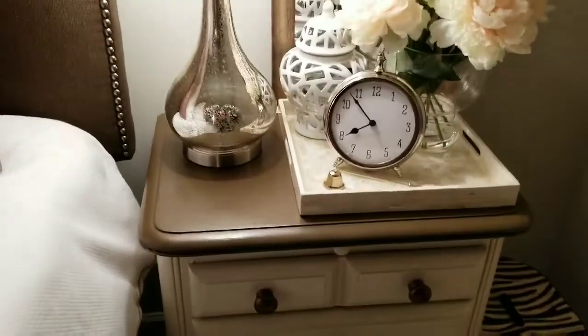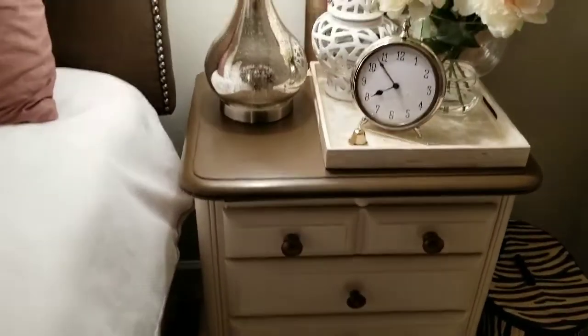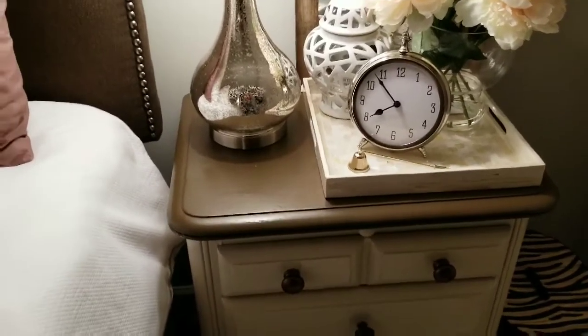So yeah, this was the black furniture. It looked better than what I had going on anyway. So I wasn't ready to part with it yet. So I'm buying a new set. It's real wood. It's way more expensive.